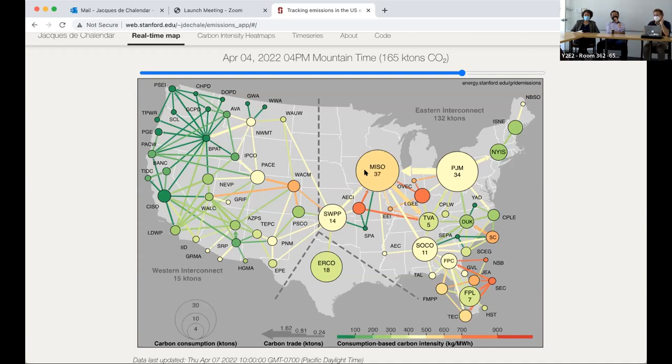So that's how I do the matching. Actually, thanks for the plug. The first set of maps I was showing, I was doing exactly what you said just there. I was looking at all the power plants in a given balancing area. How much are they putting onto the grid? And saying, okay, that's the electricity generated and the emissions. And then I was looking at exchanges of electricity to compute carbon consumption-based carbon intensity.